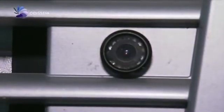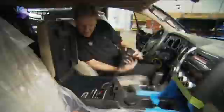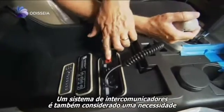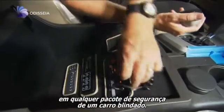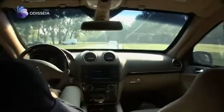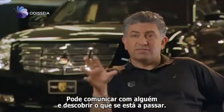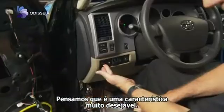Video cameras can also be installed to see dangers approaching the vehicle. Testing. An intercom system is also considered a necessity in any armored vehicle's security package. This allows passengers to communicate with anyone outside the vehicle, so you can actually talk to them and hear them and find out what is going on. We think that's a very desirable feature.